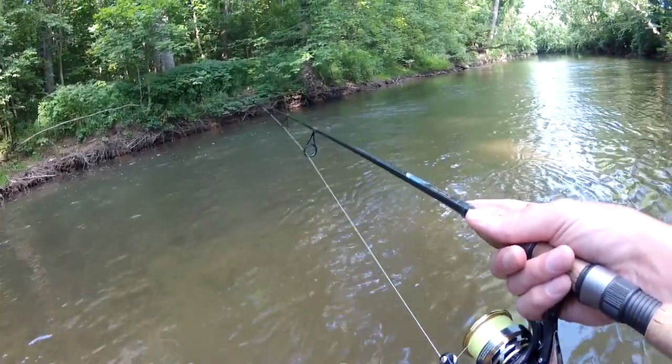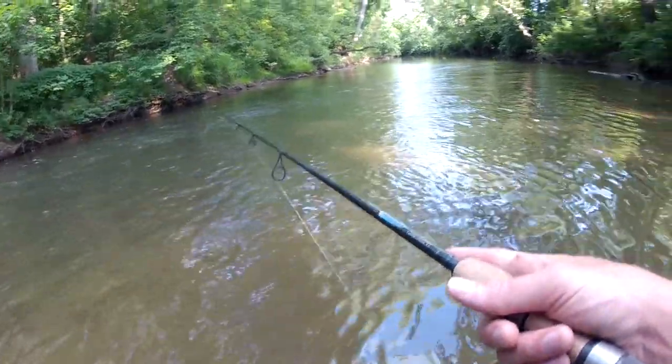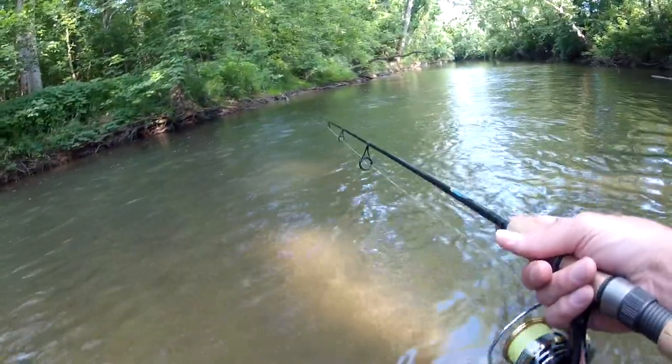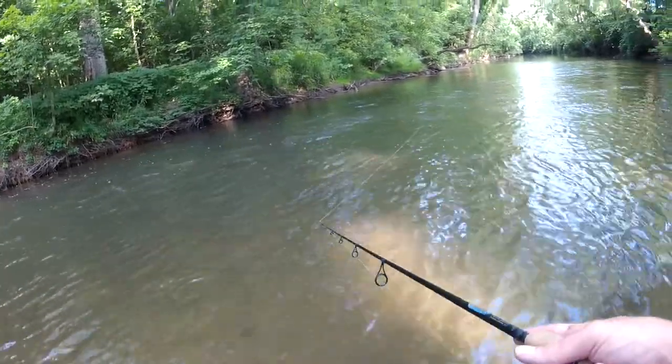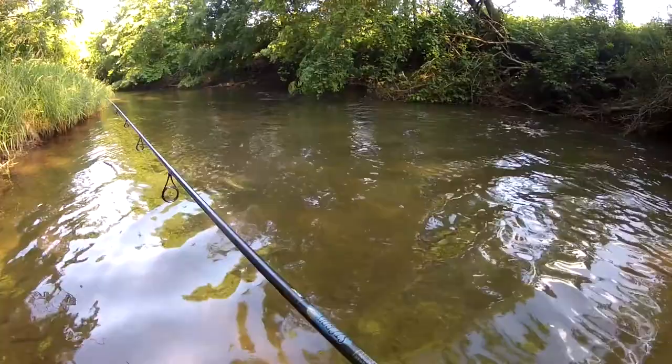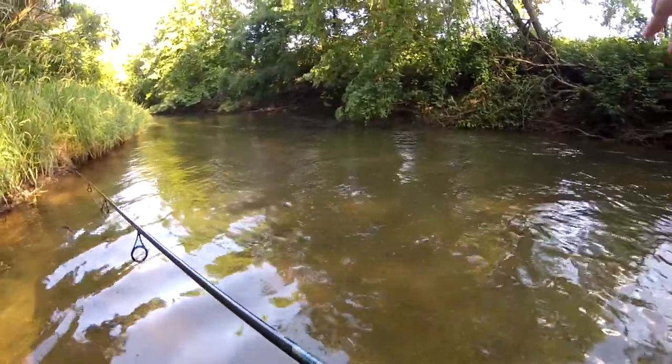The fish that are in there see that coming. That's why they're there. As long as you can make your bait look natural, these fish are in there waiting for you to feed them. All right, I see bubbles going backwards.